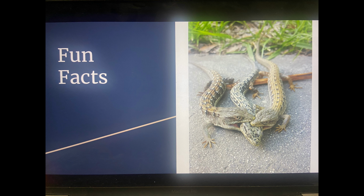And like I said before, they don't really prefer concrete areas, but if they find their mate in a concrete area, they are snatching her up and they're not going to let go. And they do this to show their dominance for at least 24 hours to 48 hours.